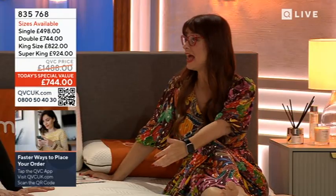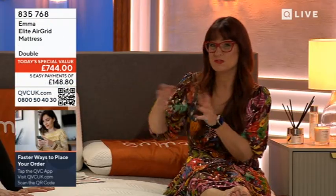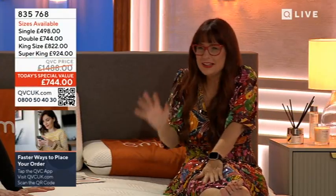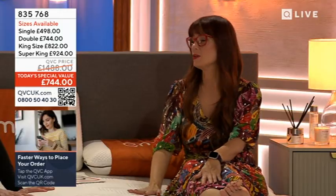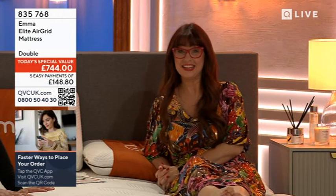Perhaps it's even been a hand-me-down mattress or something like that. You know, maybe some relatives bought a new bed themselves and they said, oh, we're thinking of getting rid of this mattress. I mean, it just makes so much sense to invest and to just give it a try while we've got this price and the easy payments.